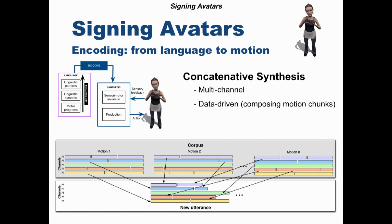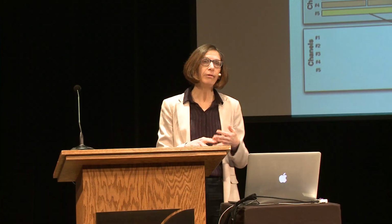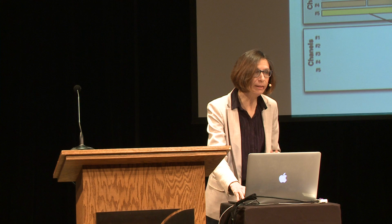So the idea is very simple. We just combine motion chunks, but we have to take into account the multi-channel aspect. It's not like a sound signal. We have several multi-level signals. So we have to take into account this multi-channel aspect of the motion so that we keep the global coherence of the produced movements, and in particular, we want to avoid some kinds of artifacts in the animation, and we have to deal with some kind of co-articulation, that is taking into account what is before the movement and what is after the movement. We have to do that for each channel: hand configuration, hand movement, facial expression, etc. And also we have to keep the coherency of the set of the different channels with blending approaches, for instance.